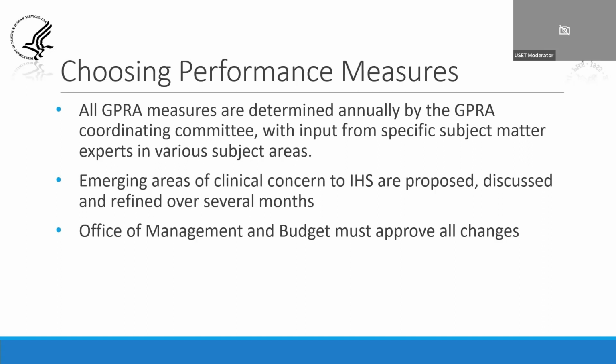But there are some what we call developmental or non-national measures that get built into the system. If anybody's ever run a CRS report, you know that there are lots of options. Not all of them are reported to Congress or as part of the national official reports. They're what we call developmental. So for instance, I think there's a measure on obesity that is not reported, but we can pull the information out in a canned way, just as an example.